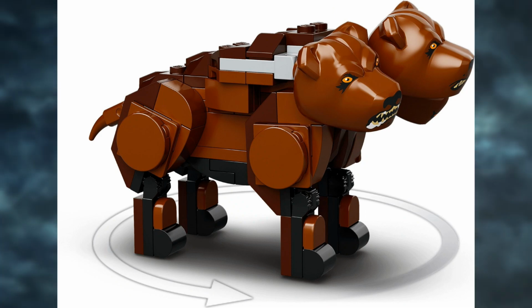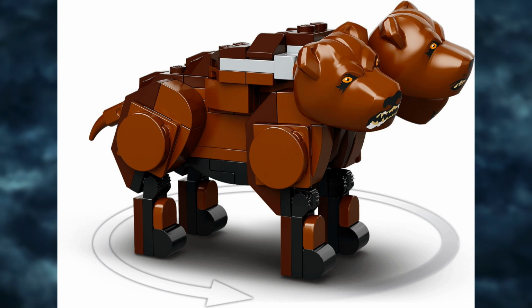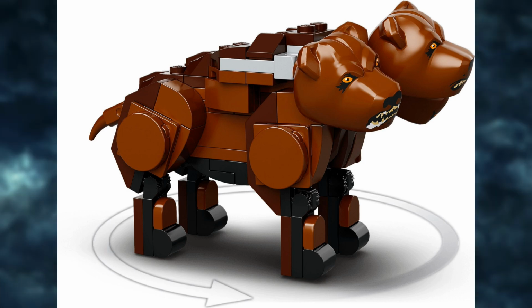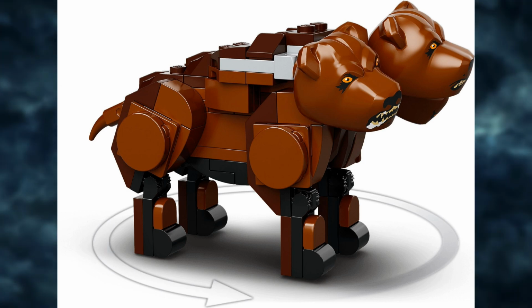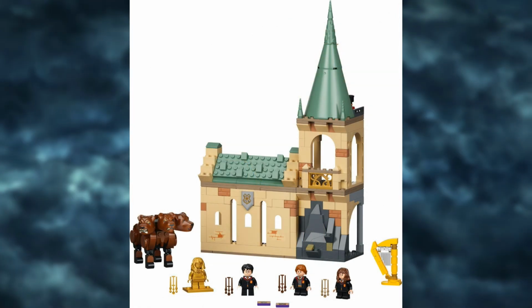And just like the basilisk, I really like what they did here by using brick built parts and also having new molds for the head. I really wasn't sure if they were going to use any new molds here, but I'm glad that they did because it really captures the look of Fluffy perfectly. So yeah, just another really great mid-range set.